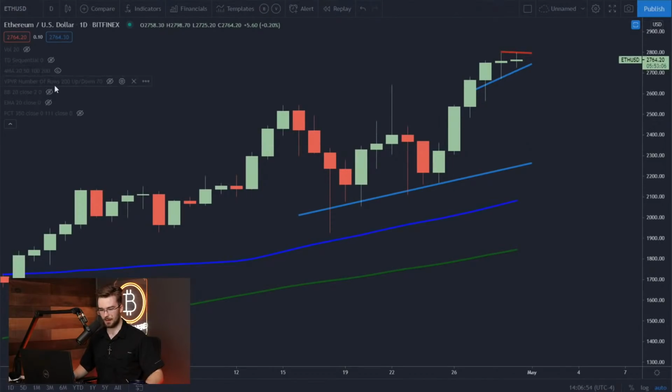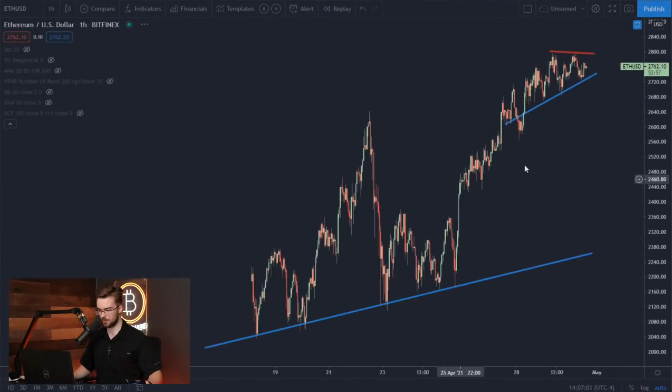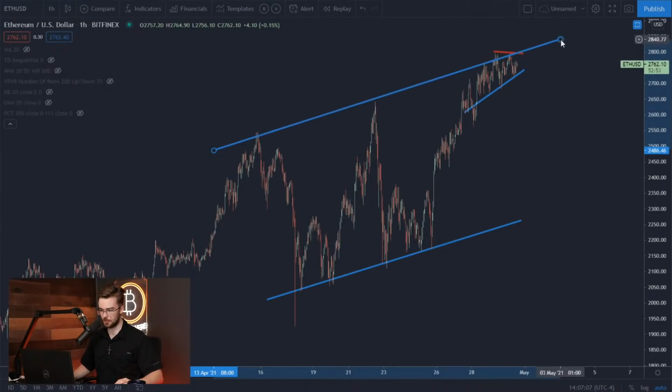One thing I also want to talk about, though, is that Ethereum here is very far above all of its moving averages. It's very clearly in a long-term uptrend. So let's go back down to the hourly chart and let's see if we can figure out what's going on here. The last thing I want to show you is this uptrending level of resistance right here on Ethereum.